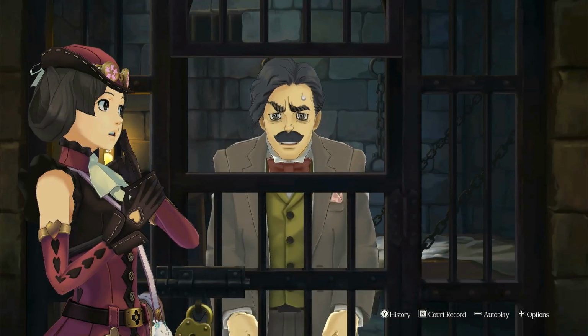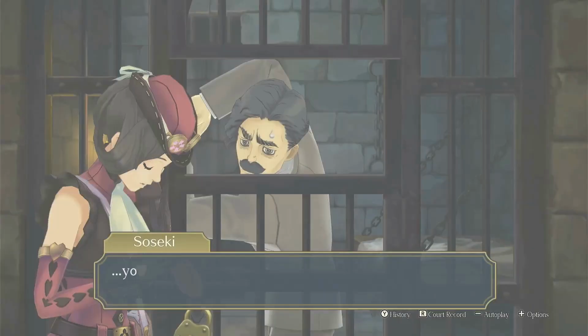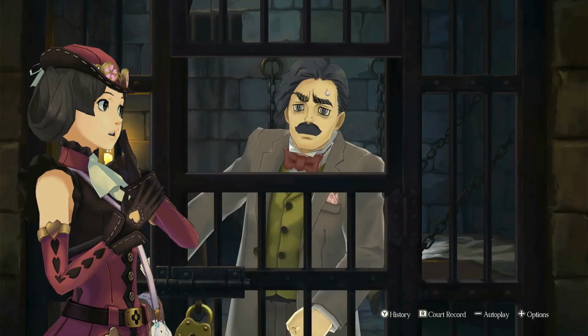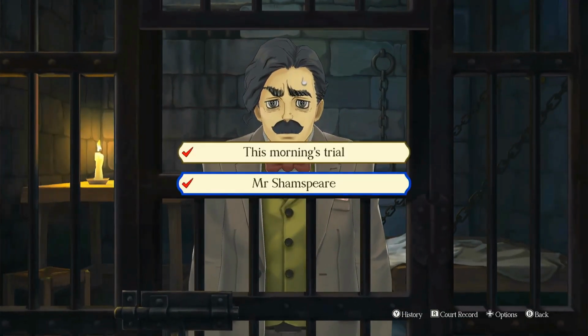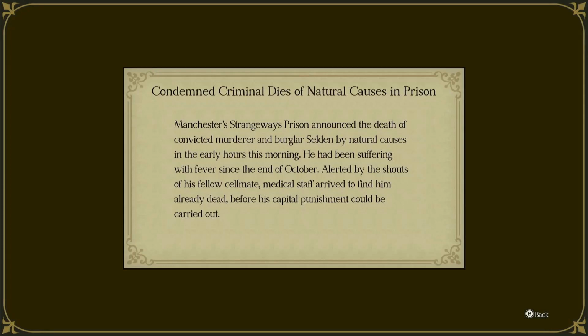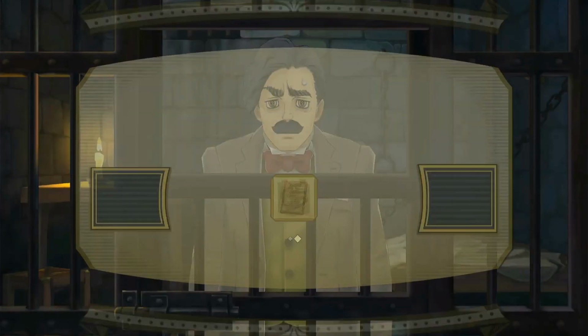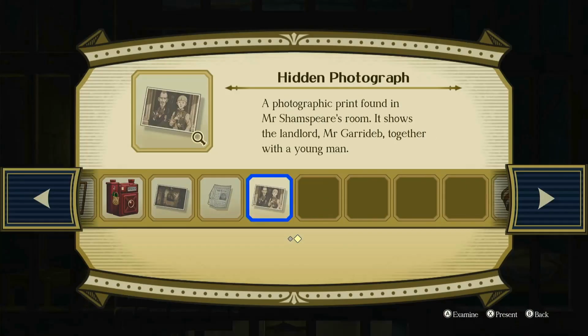Capital offender? Might I ask, locum student Mr. Naruto Esquire, that the next time you visit me, you bring scores of super soft soaps? Capital offender? Oh, wait a second. Didn't we just get a newspaper about a capital offender? Interesting. Announced the death of convicted murderer and burglar Selden by natural causes in the early hours of the morning. He had been suffering with a fever since the end of October. Alerted by the shouts of his fellow cellmate, medical staff arrived to find him already dead. Thus far as punishment could be carried out. But this one says he died in prison though, right? That's something.